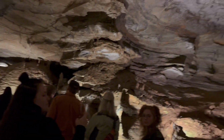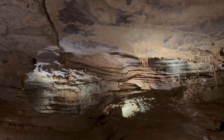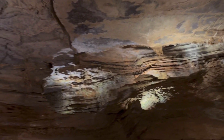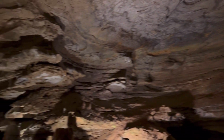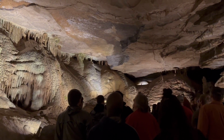Alright guys, over to y'all's left we have our largest flowstone formation inside the cavern. We call it our Big Rock Candy Mountain because it looks like melted rock candy or melted ice cream. And we put together a little light show for you guys. We want to share with you some of our favorite flavors.